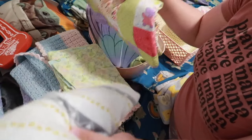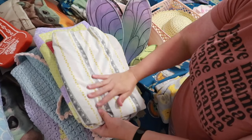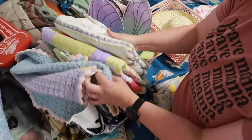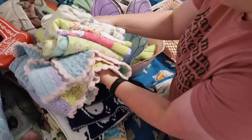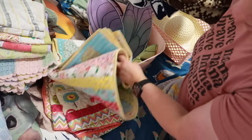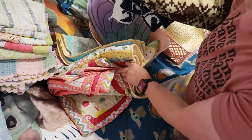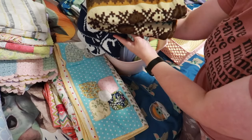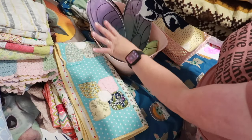This is a special one made by an aunt. This is Kenzie's main one that she used as a baby. So that is kind of a keepsake one. So I'm gonna keep that. But this is not a keepsake one. This is not a keepsake one. Now these are also keepsakes that were made for them by an aunt, handmade. So I'm gonna get rid of these three, but the others are keepsake.